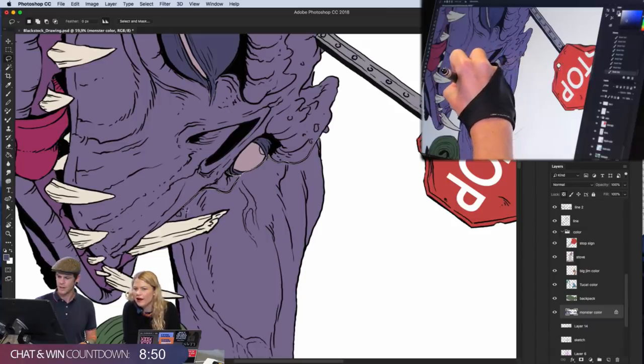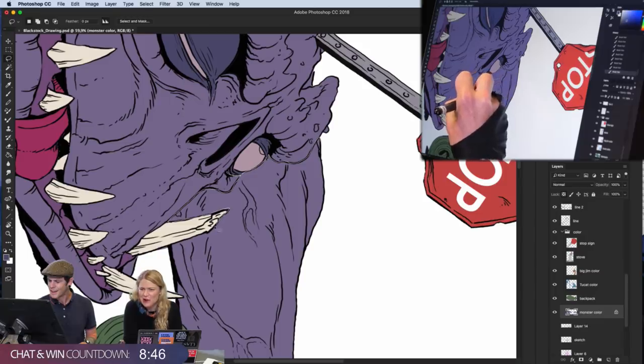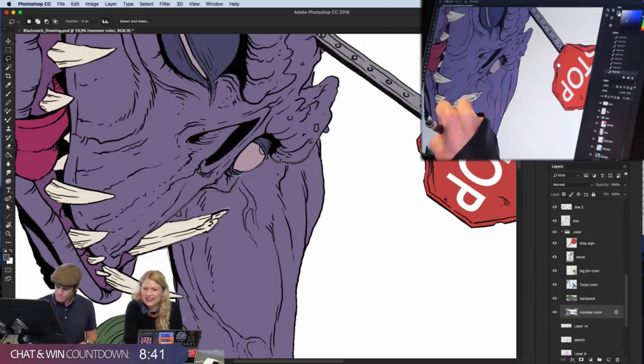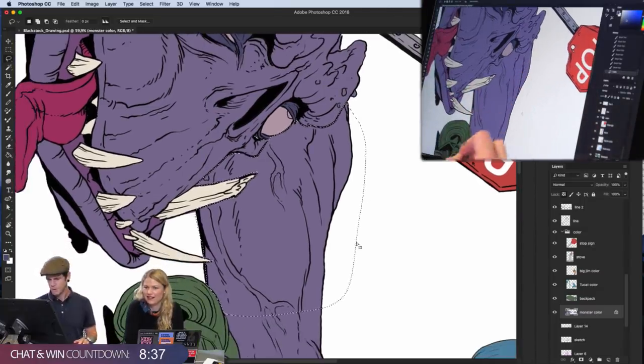What are you doing right now? Okay, so I'm just gonna go lassoing this arm really quick, because what I'm gonna do is use a gradient to push it back behind the head.